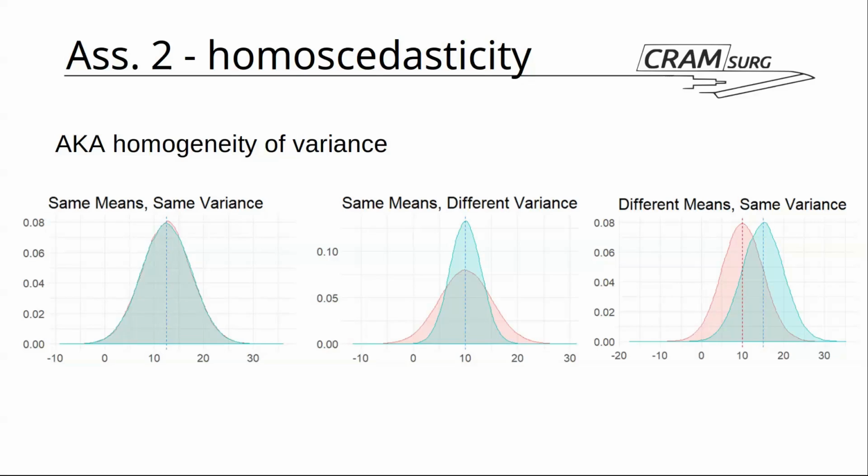The test is, as they say, robust to a degree of variation from this truth. However, if the variances are really different between the two populations that you are trying to compare, you shouldn't be using this test. You should use something different. So homoskedasticity is the scenario to the right.